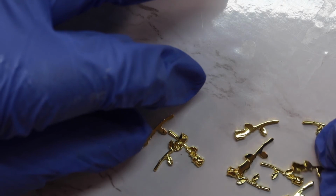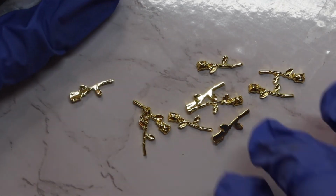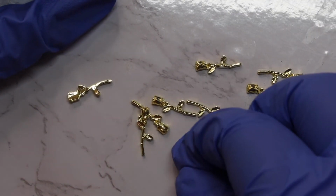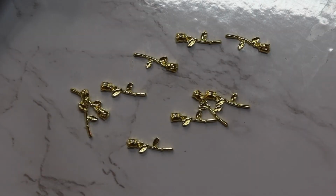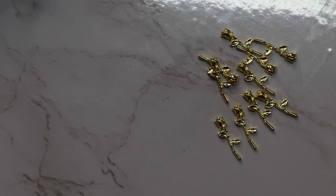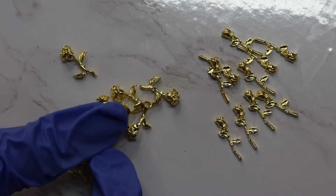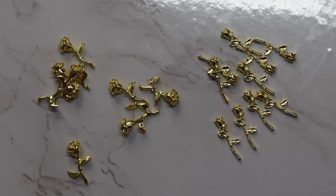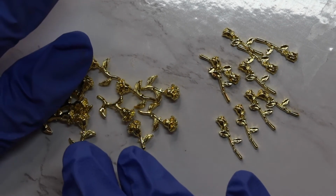I have these flowers, which I think are super cool because they do have a flat back, so they'll lay flat on the nail. And then I got some different ones, they're roses, but they're a little different. So I'll put both of them right here. And these are bigger, they're chunkier. But it looks like they also can lay flat. But you guys see the difference?